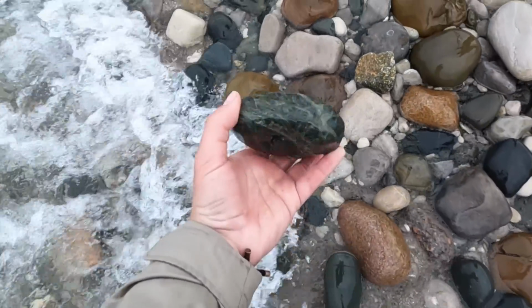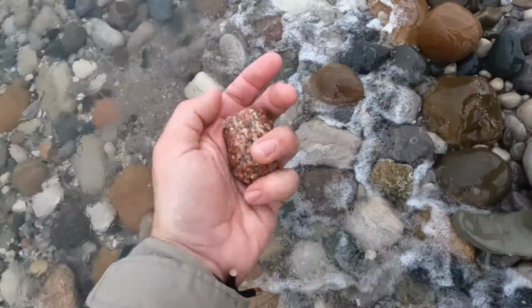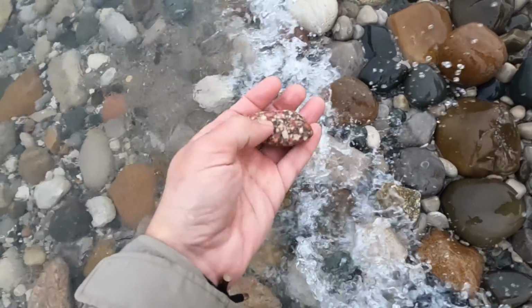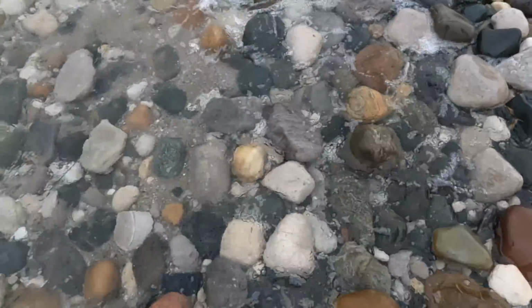Like that. Can this be one? Yeah, that could be one. Nice. Rock number 3 is this one that Rob has offered. That's a beautiful one. Number 3. All right. Where's number 4 gonna be?